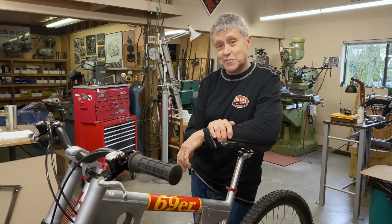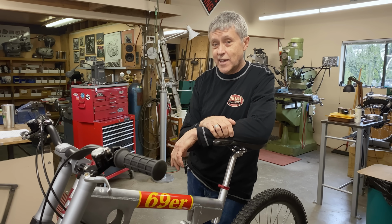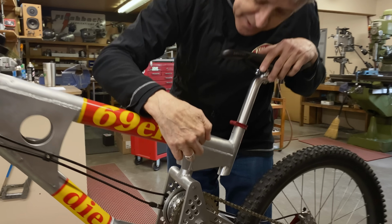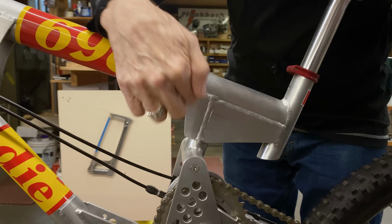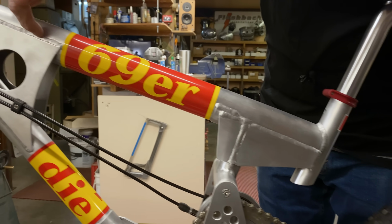So he raced it for a year. This is its 2nd season. And at the end of that year, it started to get cracks. It got cracks, I think, here. And so we added on a gusset here. It didn't always have the gusset. And there were a few other cracks happening.